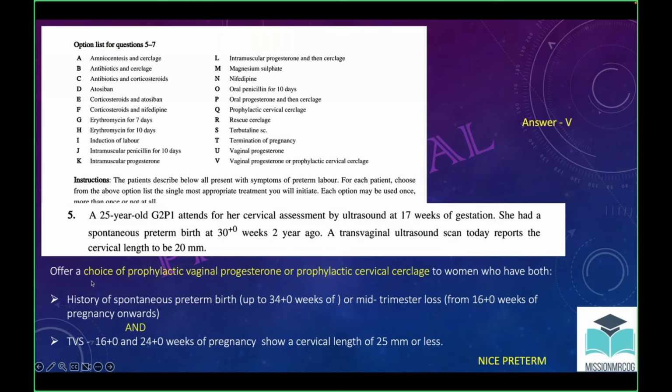So offer, this is from the NICE preterm guideline. What it says is to offer prophylactic vaginal progesterone or prophylactic cervical cerclage to the woman who has a history of preterm birth and TVS showing cervical length less than 25. So here two criteria are met. So according to the NICE preterm guideline, the answer is V. Okay.